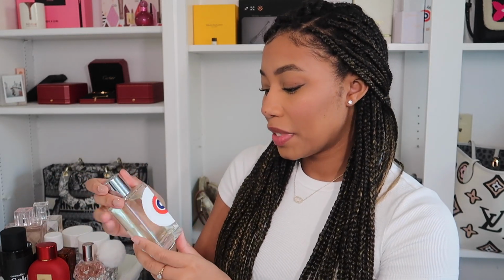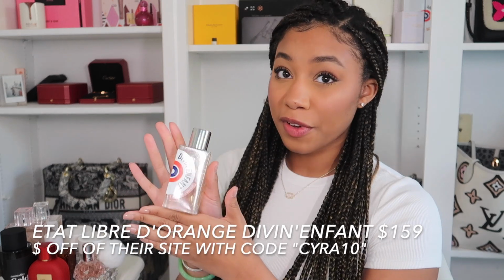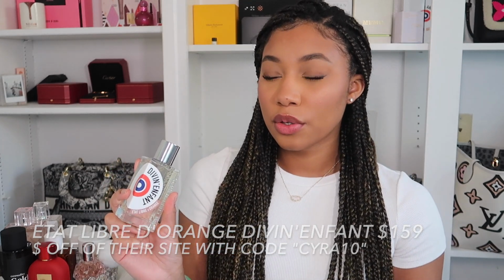Okay, so another one from Atelier d'Orange is Divine Font. The notes are marshmallow, cocoa, rose, leather, tobacco, there's orange blossom. There's also baby powder in here. On my TikTok, I describe this as like you're sitting in a log cabin and people are smoking cigars while also roasting marshmallows. I do get a lot of the cigar smoke.